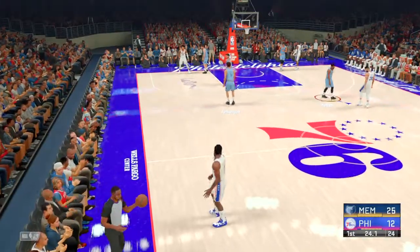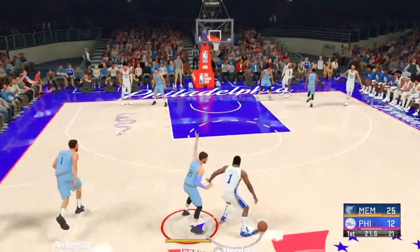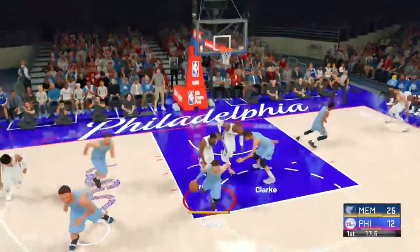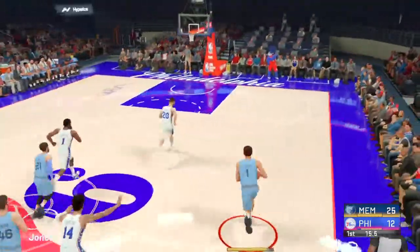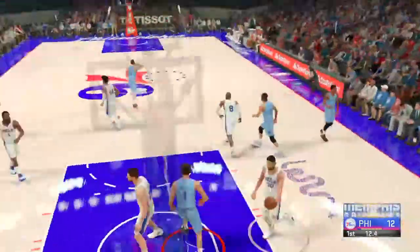Korkmaz checked in for the 76ers. So Memphis going with almost an entire new group here. Clark, he's checked in for Jaren Jackson. Konchar comes in for Dillon Brooks. D'Anthony Melton, he's checked in for Bane. And Jones subbed in for Ja Morant.